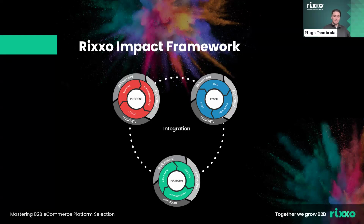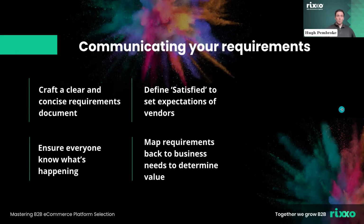And then, once we have a clear understanding of the business needs, and this section will be covered in a lot more detail as part of the guide, so this is really an overarching key point summary of what's included. Once the business needs have been determined and agreed upon, the next part is really about communicating your requirements. And I think the first part is around crafting a clear and concise requirements document.